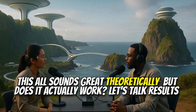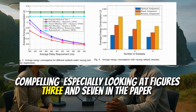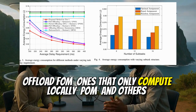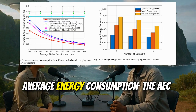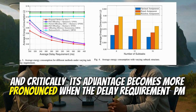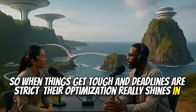This all sounds great theoretically, but does it actually work? Let's talk results. How did this proposed method stack up against others? The results are pretty compelling, especially looking at figures 3 and 7 in the paper. They compare their method against several baselines, including ones that always offload, FOM, ones that only compute locally, POM, and others. The key finding is that their proposed method consistently achieves the lowest average energy consumption, the AEC. And critically, its advantage becomes more pronounced when the delay requirement, T max, is tighter. So when things get tough and deadlines are strict, their optimization really shines in saving energy.